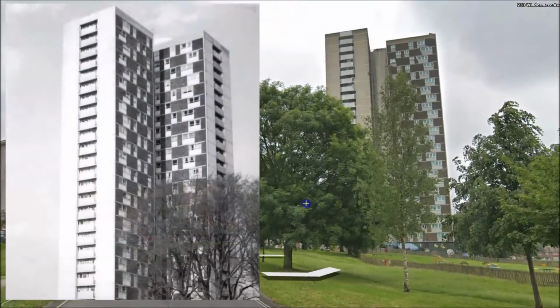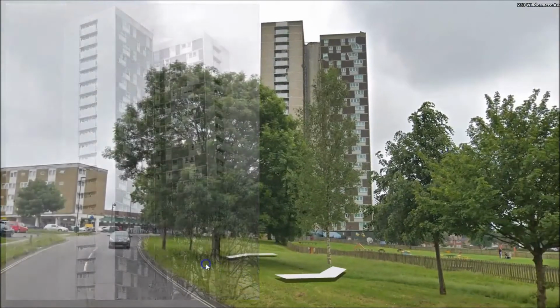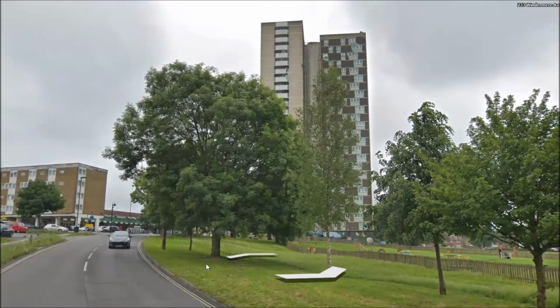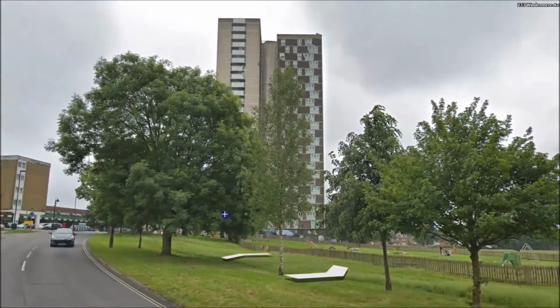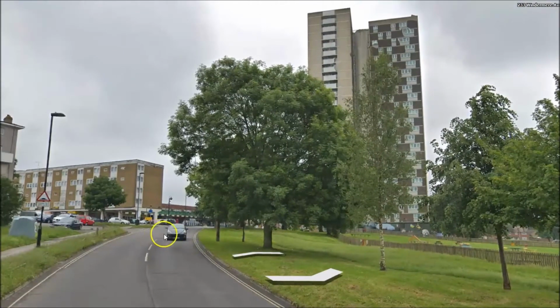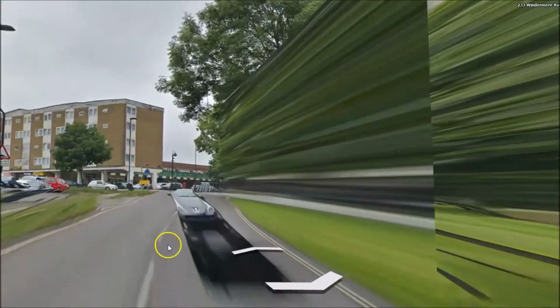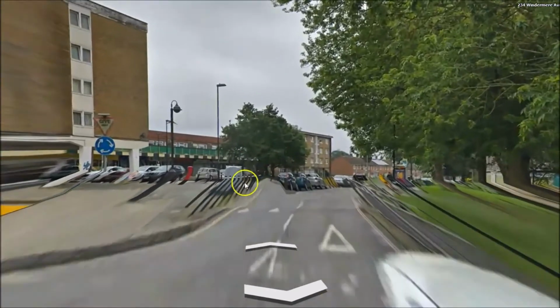Okay, and our first stop is Millbrook Towers, and you can find lots of photos online of this being built or constructed. So this is going to be really good for a then and now project where you're comparing how things have changed between a period of time in the past and the present you are currently experiencing. Our next stop is just over here.